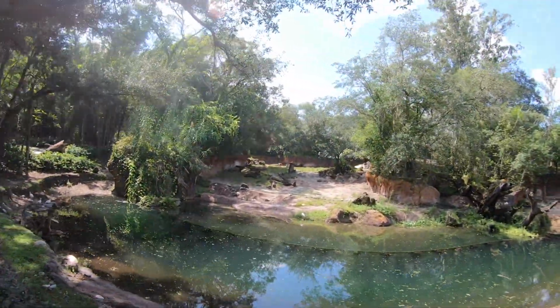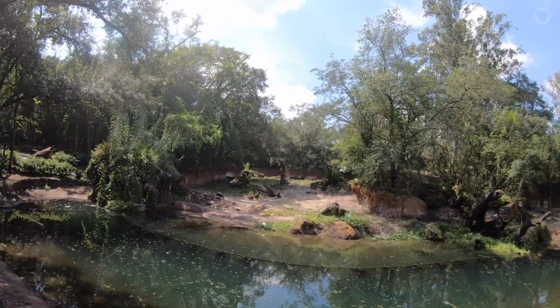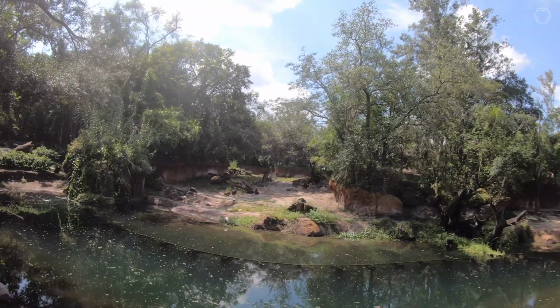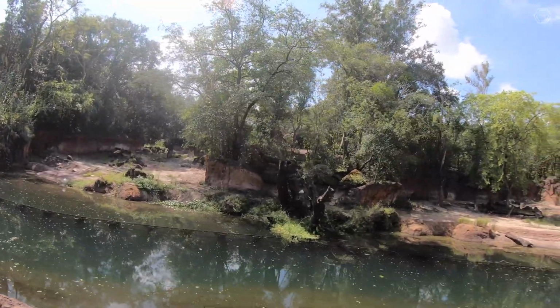Well, to our right there, up on the hill, you're going to see some big, tall tan antelope. Those are greater kudu, second tallest of the antelope species. They can stand about 55 inches at the shoulder. And then to our left, Cam, is that... That's a big black rhino.